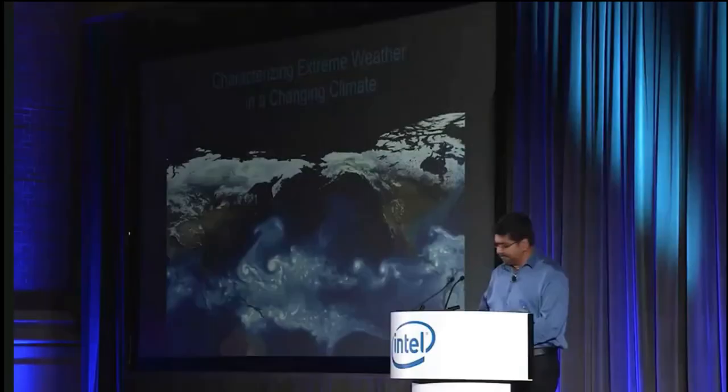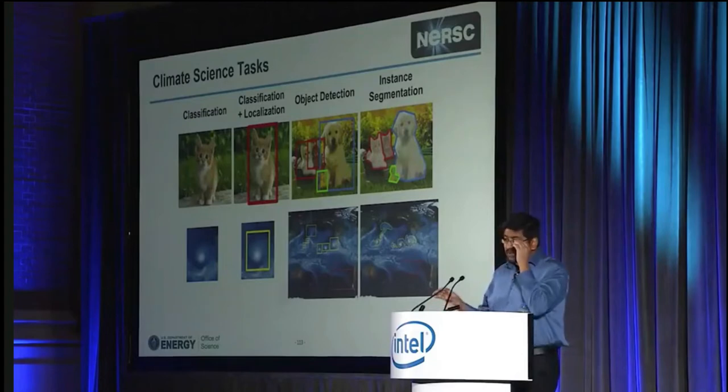But the challenge that you end up with is that you now have a 100 terabyte data set that you need to analyze. There's no way that climate scientists are going to sit in front of a movie that plays out for 100 years and manually find features by hand. You really need an automated tool to automatically extract extreme weather patterns. So in this particular study, what we wanted to do was the following.